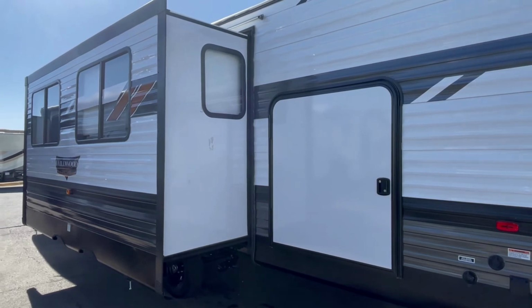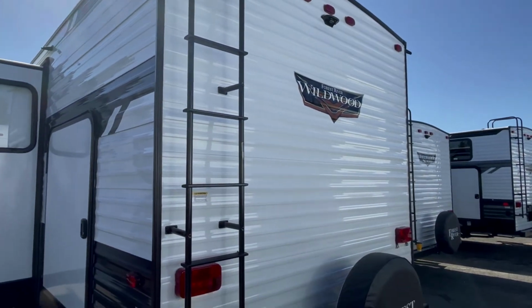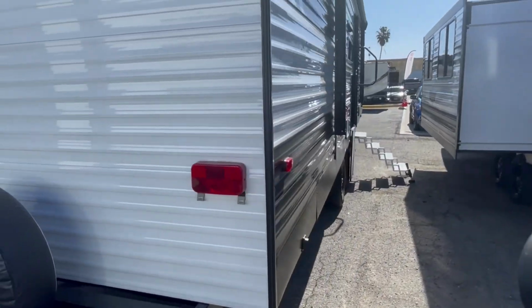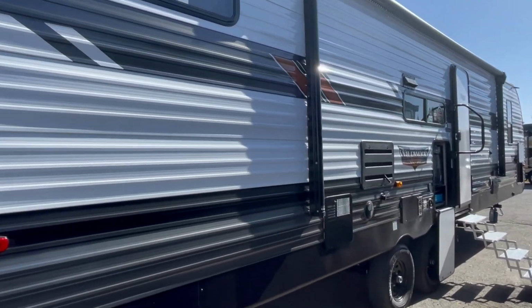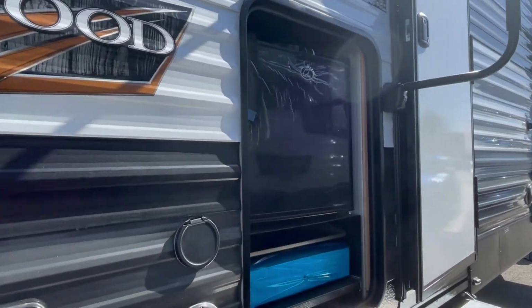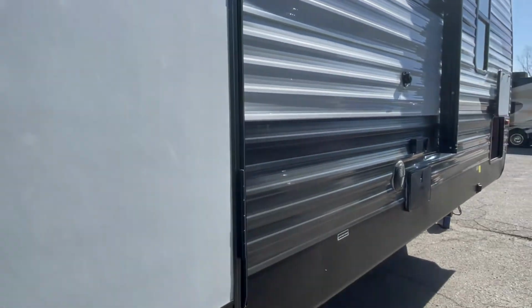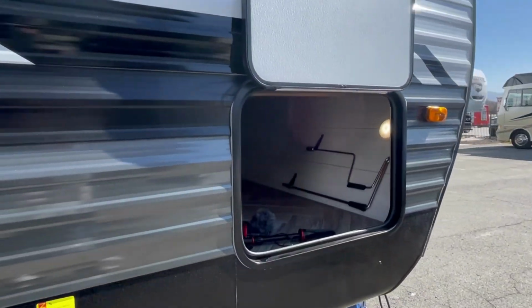But this has that big outdoor door that you can slide stuff into. When you look inside, you'll see that you can store a bunch of stuff in there, like your barbecues and stuff like that. And then you got your power awning, your outside little kitchen. Just remember that that refrigerator only runs when you're plugged in. Has a little gas grill, outside shower, and then pass-through storage.